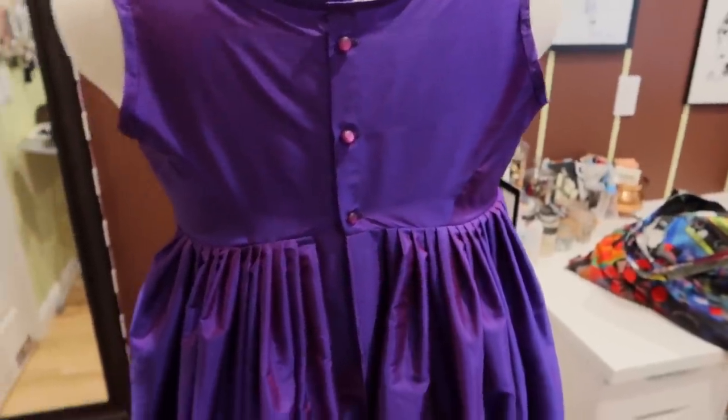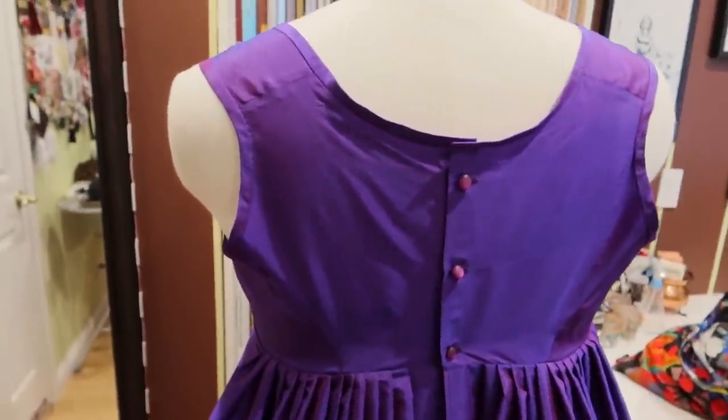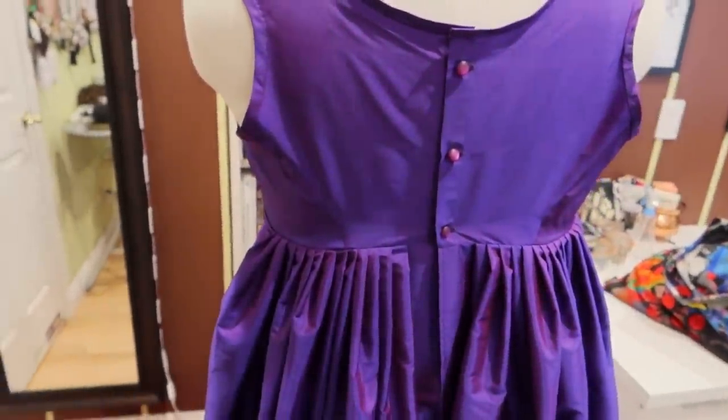This is never gonna lay flat. It's taffeta. Anyway, so I think that's what's gonna happen today.